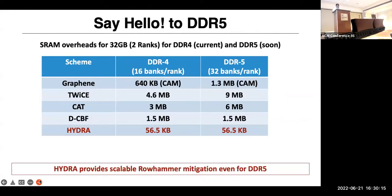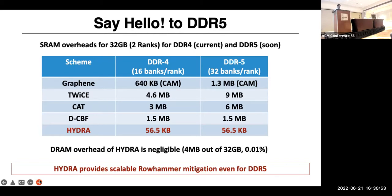How does that matter? DDR5 will move from 16 banks per rank to 32 banks per rank. That means trackers that are per bank, you'll need to double them. So what does this mean for the SRAM overhead? Here's the table for Graphene, TWiCe, CAT, and the Bloom filter-based scheme for DDR4 and DDR5. For DDR5, you're really in the multi-megabyte regime, and companies like Intel and AMD, if you tell them, give me a megabyte to solve Rowhammer, they will say, we would much rather use that as a cache, right? But Hydra is scalable even for DDR5. It also needs DRAM, but the DRAM is really, really small. It's about 4 megabytes for 32 gigabytes, so it's like 0.01%, negligible.